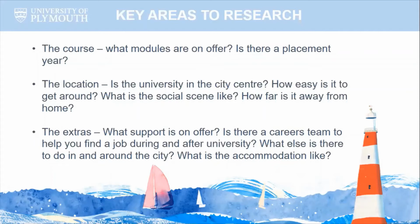So is there the option to spend a whole year working in the sector, particularly for certain industries like engineering? That's quite beneficial. Maybe there's a study abroad year as well that you could get involved in. Also look at location. So this is often underestimated, but ultimately it's somewhere you're going to be living for 3 or more years. So is it a city or campus university? How far is it from the closest hub? And which would you prefer, to be in a city or campus?